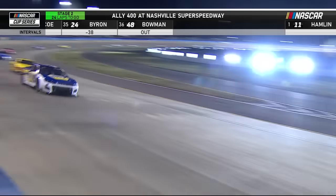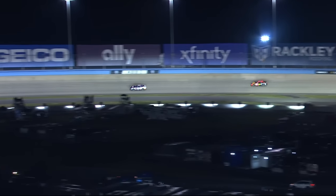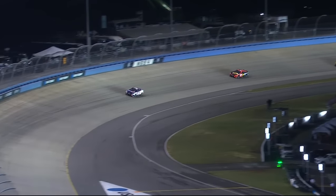Hamlin back out front. He's led 99 laps. It's the most laps Denny has led in a race this season.